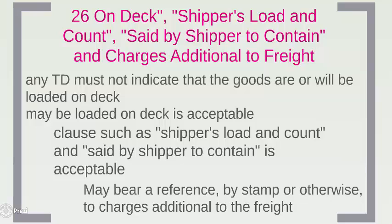A transport document may bear a reference by stamp or otherwise to charges additional to freight. The charges additional to freight could be related to loading or unloading, or could be related to something else. And any reference by stamp or otherwise to any charges additional to freight is normally acceptable if mentioned in the transport document. That is why nowadays you can see many banks issuing letters of credit saying charges additional to freight not acceptable. They are trying to expressly modify and exclude this particular article applying to their particular case.